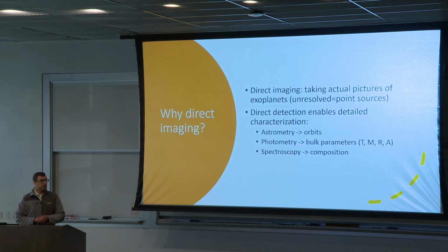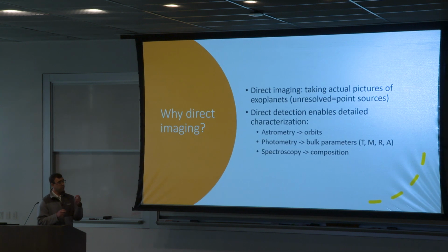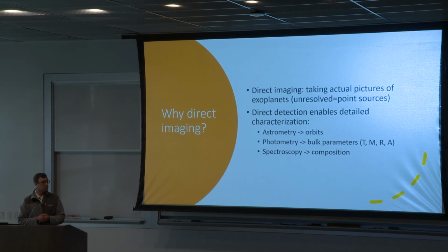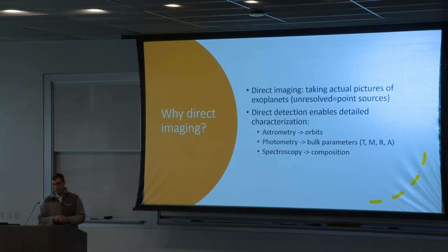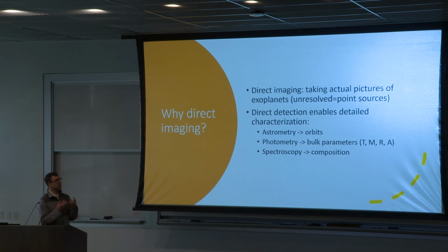So why do we care about taking pictures of exoplanets? I mean, those are maybe good for press releases, but really the point here is to try to isolate the signal, so the reflected light and the thermal emission signal from an exoplanet, so that we can characterize it and learn something about it. So it's not just about taking pictures, it's about isolating a faint signal from a bright one right next to it so that we can make measurements.